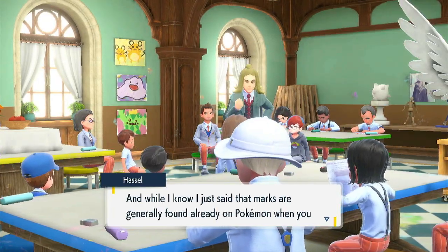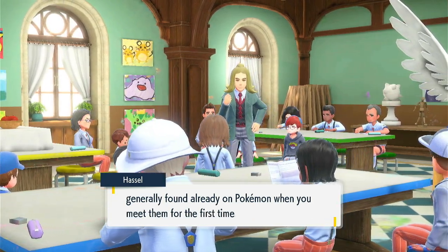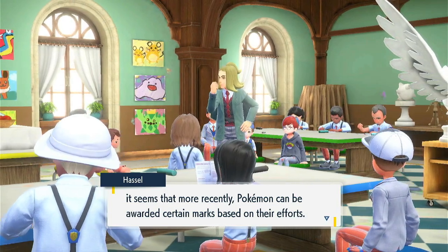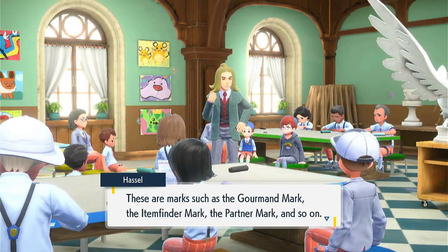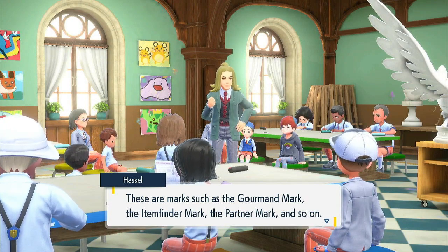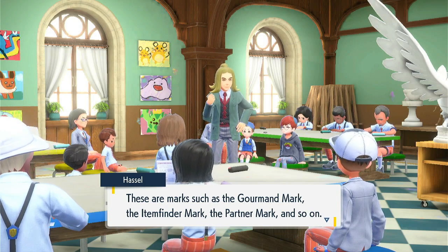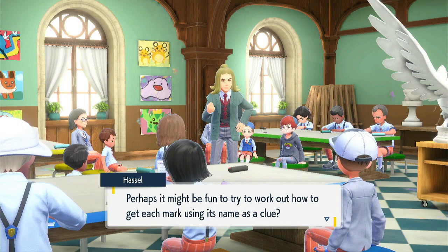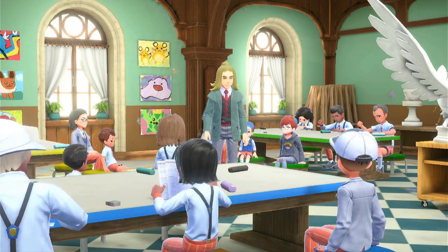And while I know I just said that marks are generally found already on Pokemon when you meet them for the first time, it seems that more recently Pokemon can be awarded certain marks based on their efforts. These are marks such as the Gourmand mark, the Item Finder mark, and the Partner mark, and so on. Perhaps it might be fun to work out how to get each mark using its name as a clue.